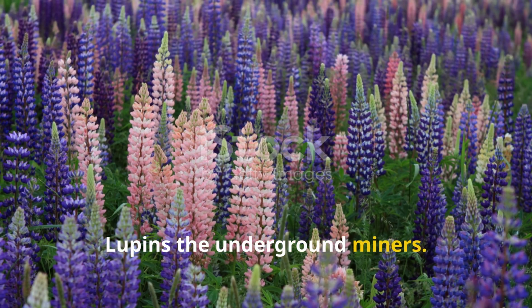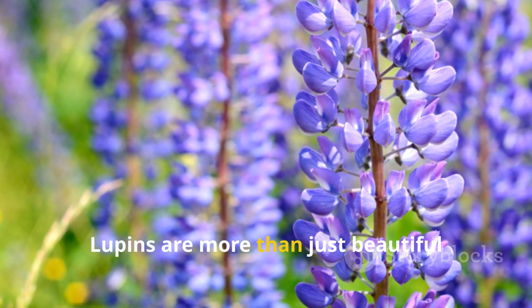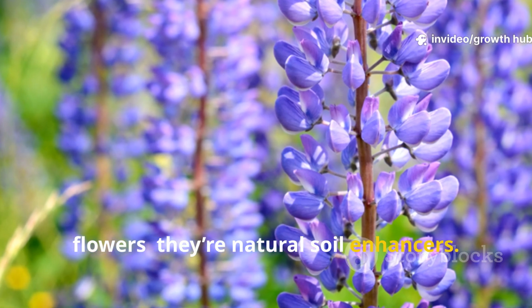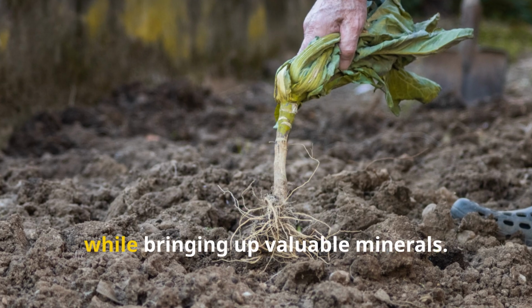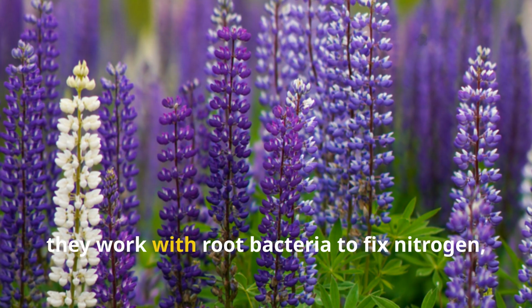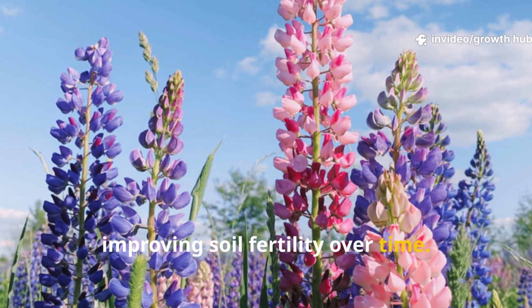Lupins, the underground miners. Lupins are more than just beautiful flowers. They're natural soil enhancers. They form long taproots that dig deep into the ground, breaking up hard pan and compacted layers while bringing up valuable minerals. Even better, they work with root bacteria to fix nitrogen, improving soil fertility over time.